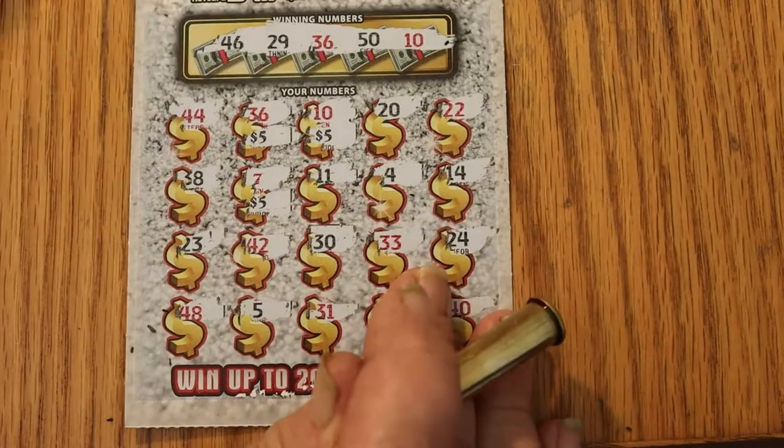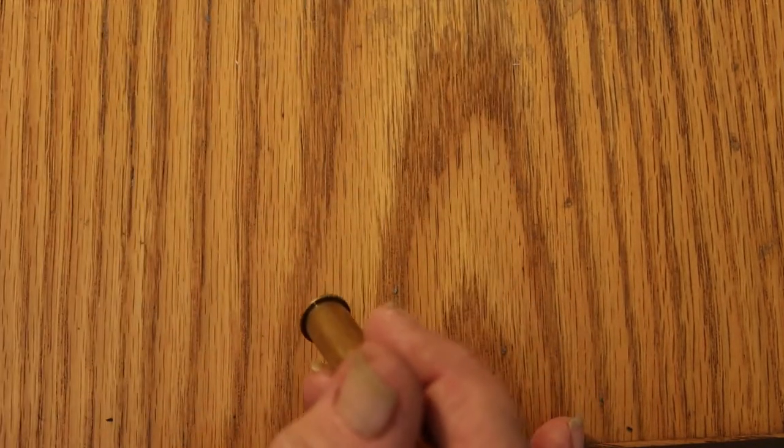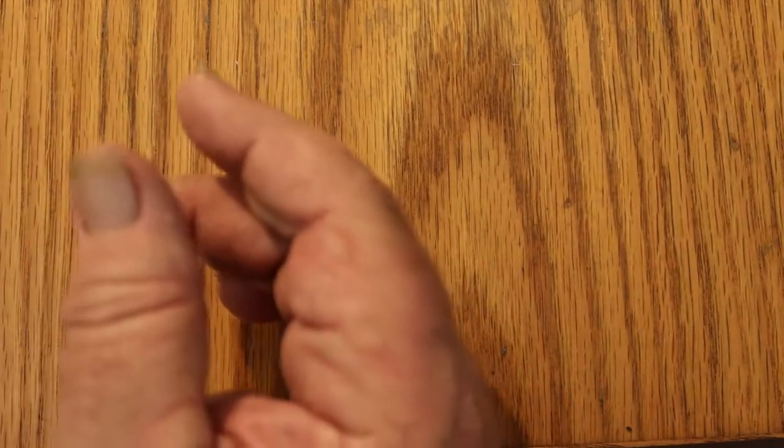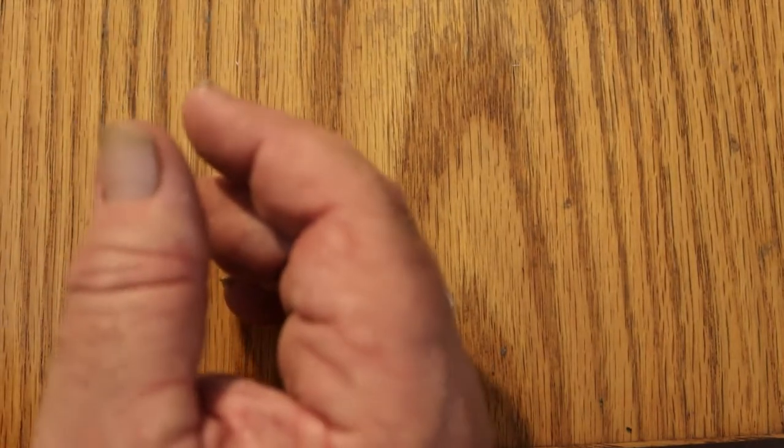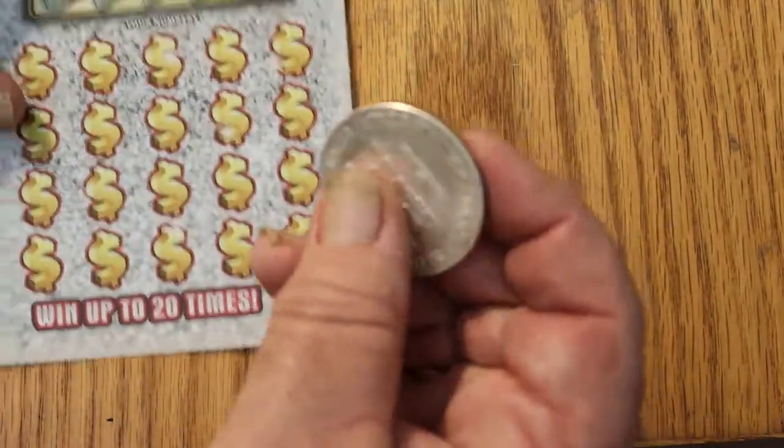Yep. Okay, well, that's a pretty good start. 15 right off the bat. And I will retire the 303 British round because it really didn't serve as well as I thought it was going to. We'll go back to one of my 1 ounce bullion coins.